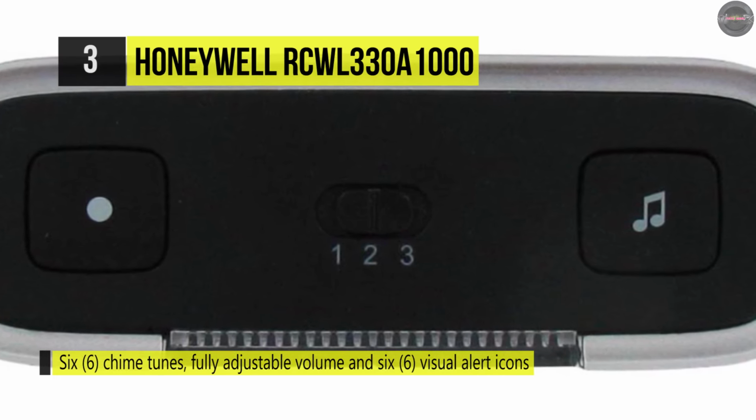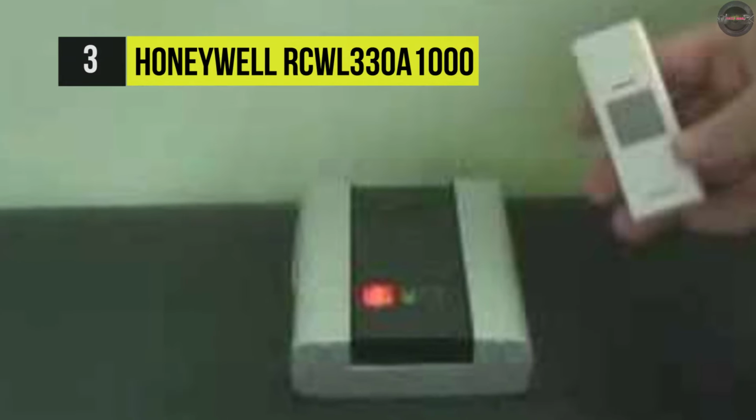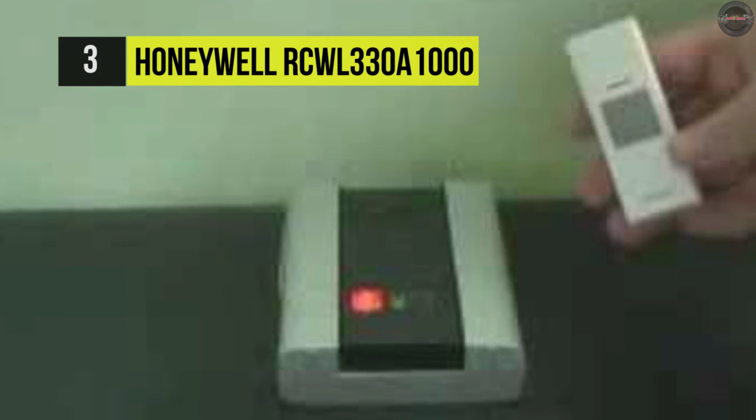Besides, it offers CD quality sound and a fully adjustable volume to round out the last of the features for this door chime that performs admirably as a security.